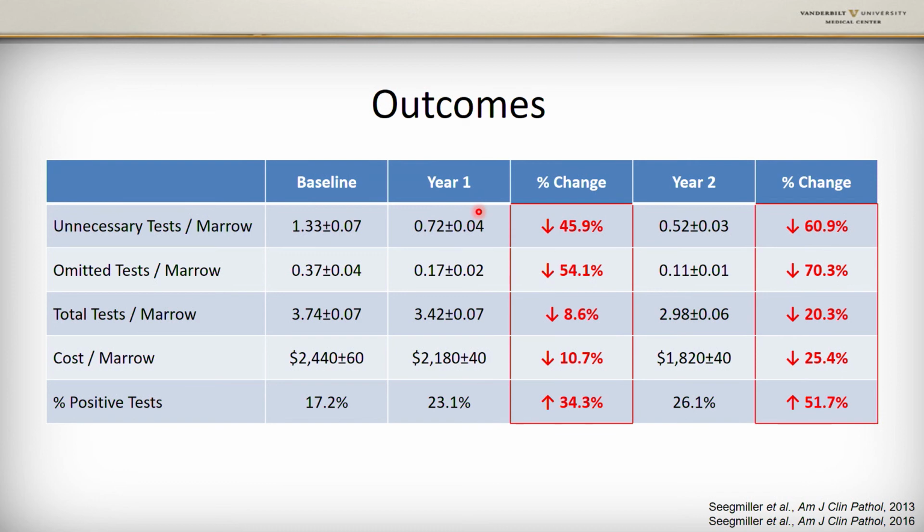This drove the cost of testing on bone marrow biopsies down by 25% in the second year, and we calculated that we were saving patients and payers over $1 million a year at Vanderbilt by ordering just the right tests on every single bone marrow biopsy.